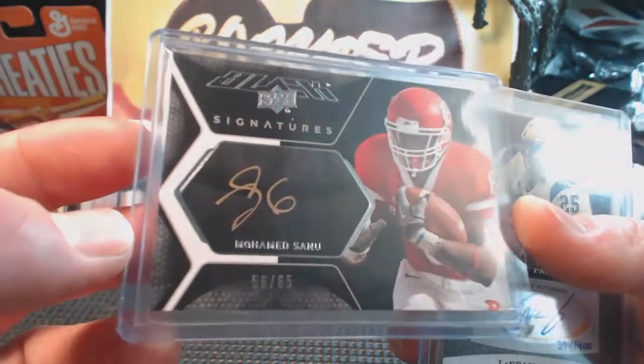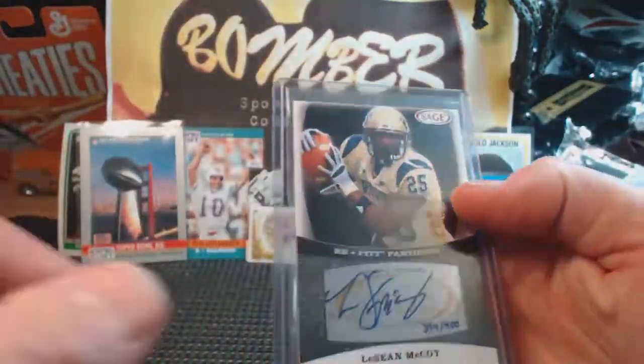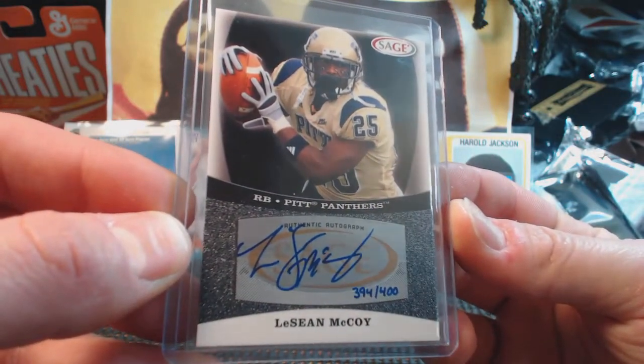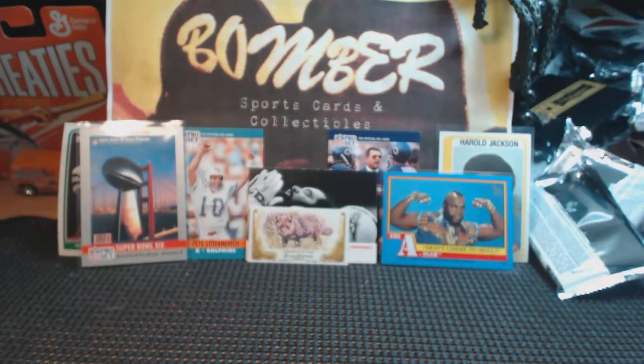Mohamed Sanu! 56 of 65. Black Sigs. And he hit the bonus, which was a LeSean McCoy here. 349 out of 400 from Sage. So a nice little bonus there for the Bengals.